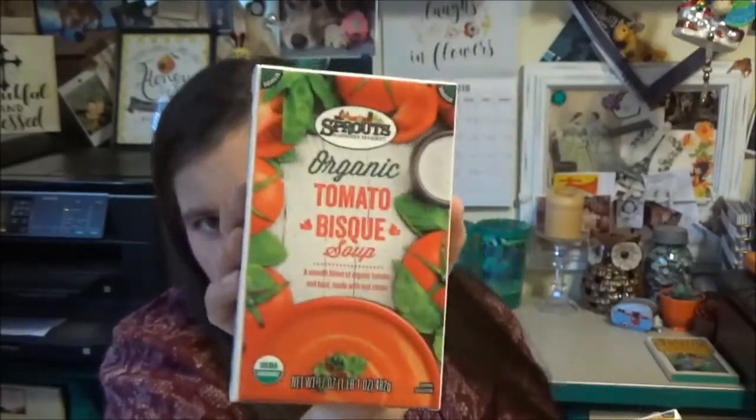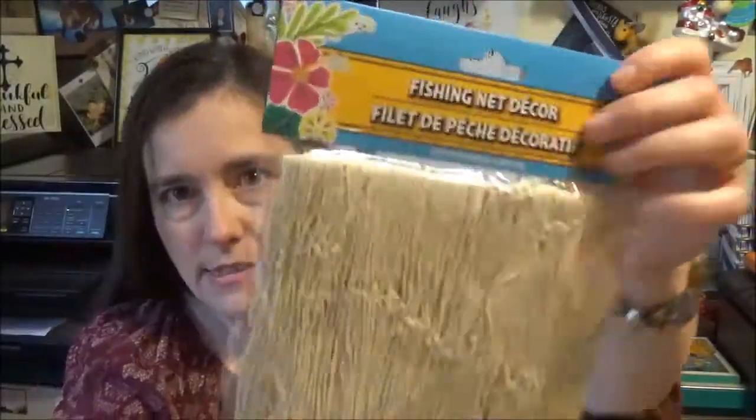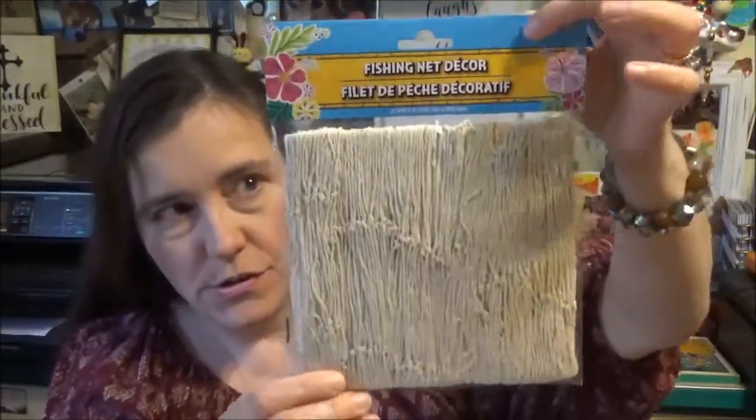And then I really like tomato bisque soup, but I only got one just because I actually already have several tomato soups. I got this for a DIY. I thought I might try to make a fun piece of decor out of it. And I got this little net also for another decoration that I want to try to make.